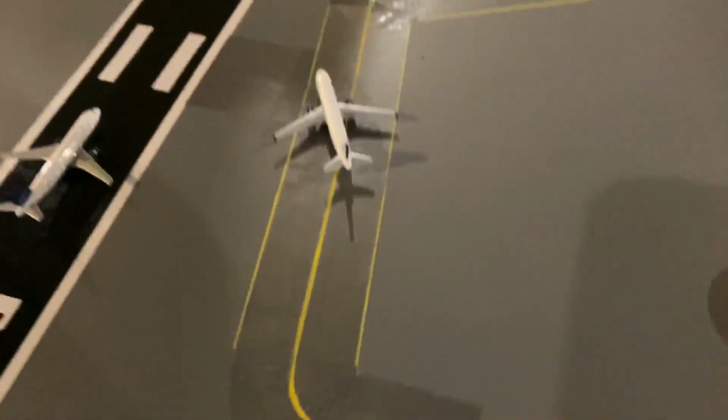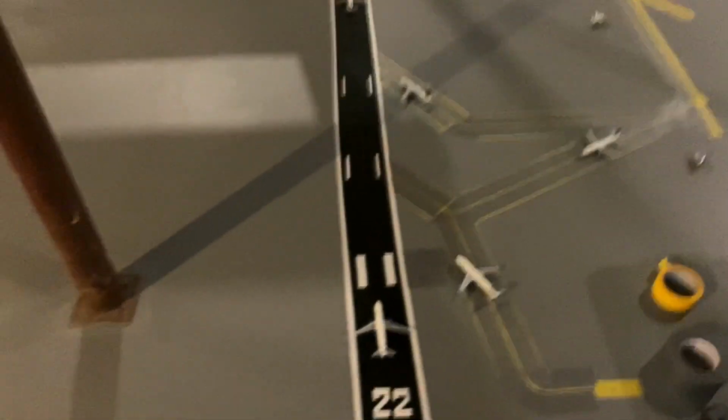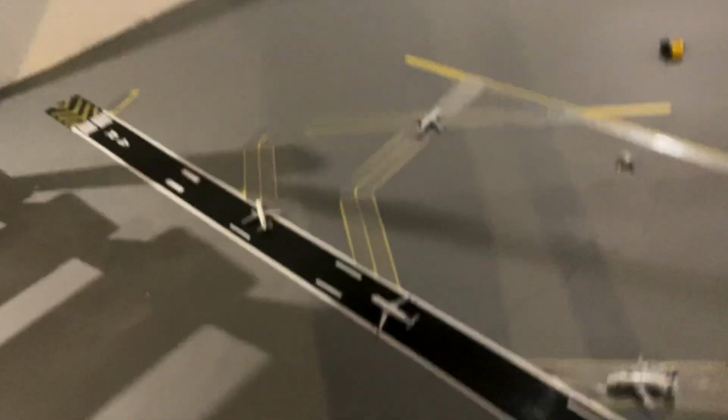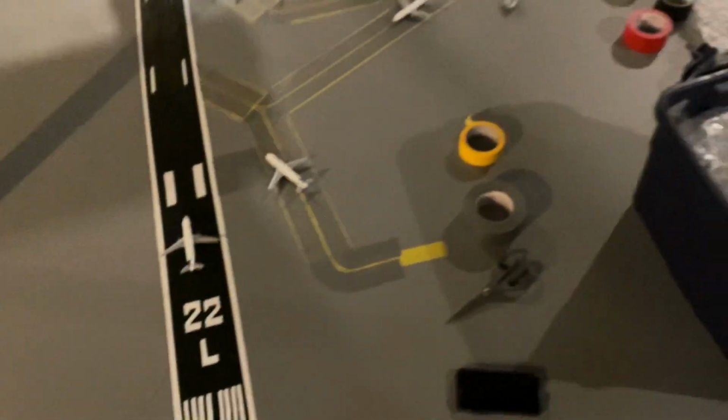So yeah, that's it for today, guys. I'm gonna quickly do some cool shots with all the aircraft that I have laid out. It's all JetBlue A320s, just to give you guys some nice shots, because I feel like I haven't really done that yet for the channel. So yeah, I'm gonna do that quickly, but that's gonna wrap it up for today's video.